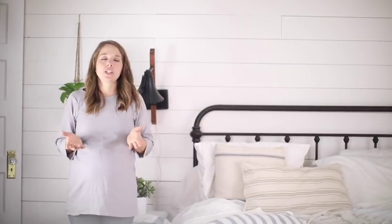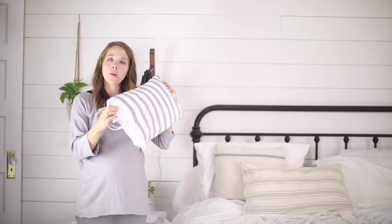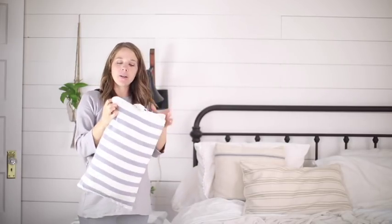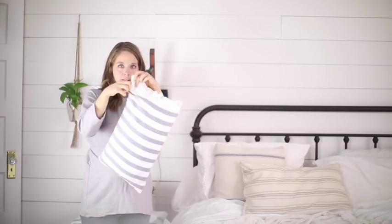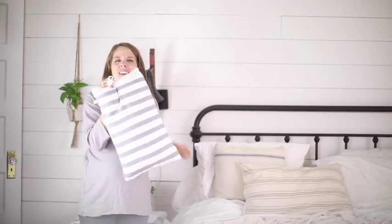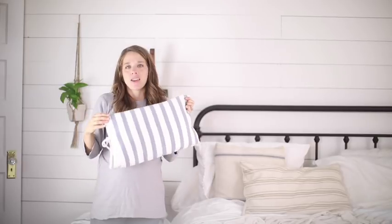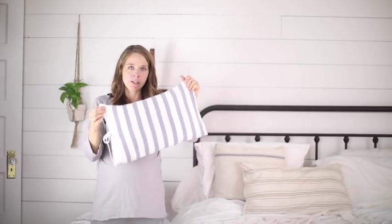I have two projects on the blog using the IKEA tea towels. One is I teach you how to make tea towel farmhouse pillows. So this is really just one of the very beautiful IKEA tea towels folded in half and sewn. And then I added some bias tape ties. So it's like a 5-minute project, and it ends up being a farmhouse pillow. And they come in a package for $5, so it's a very inexpensive project.